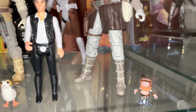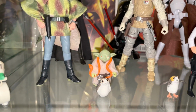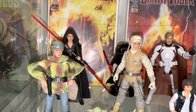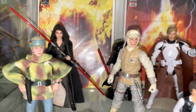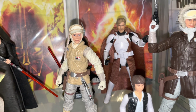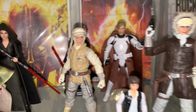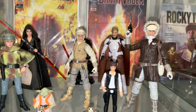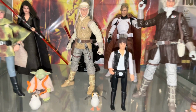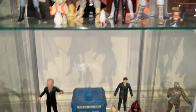You got Black Series again. Some little tiny Black Series figures that are frowned upon, so I'll not even mention them. Yeah, again, there's a mixture of old and new in here. General Kenobi there in his clone gear. Han Solo, yeah, and another Han Solo. That's not a vintage, that's a retro collection one.